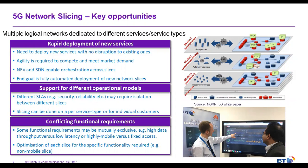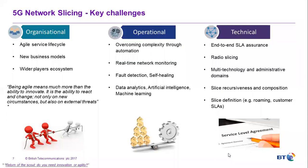But I wanted to talk about the challenges around network slicing. For us, the challenges are not just technical. I would like to actually start from non-technical challenges, which in our view are coming from organizations and culture in the existing telecoms market. They also come from the operational aspects of this technology, and I'll talk a bit about that. And finally, I will also touch on some of the challenges that we see to achieve this technically.